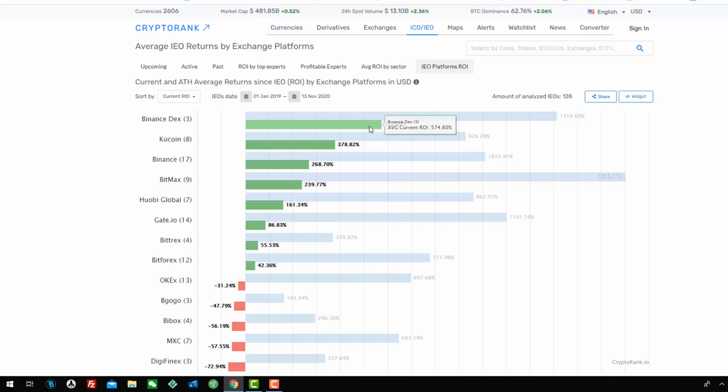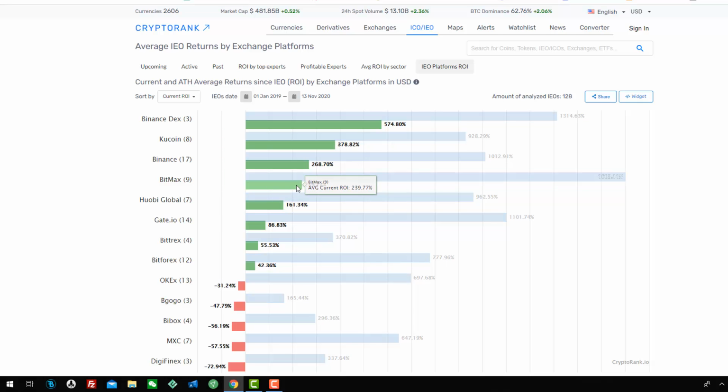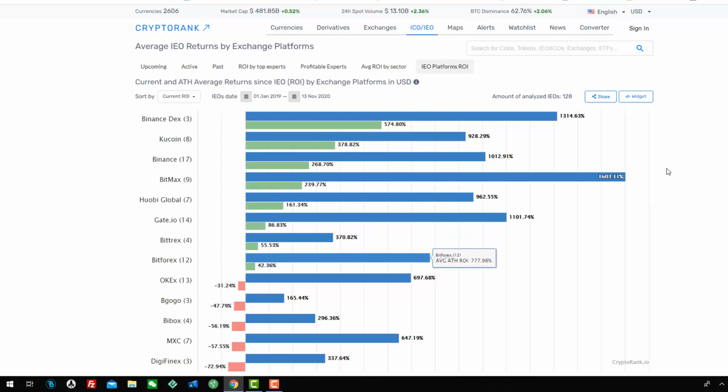You can also see the green column, the average ROI, which is about 574% on Binance DEX, KuCoin, 378%, Binance, 268%, and BitMax, 239%, Huobi Global, 161%, Gate.io, and Bittrex.